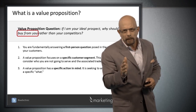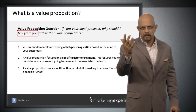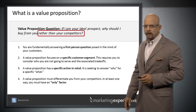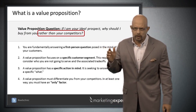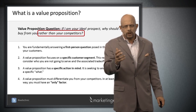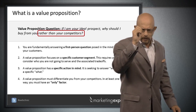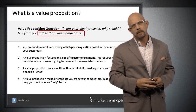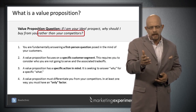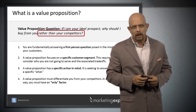As important as the value proposition is, we must remember that it is a why, and that the why only has meaning when it follows the what. This leads me to another analysis here, rather than your competitors. Underneath this formulation is the notion that people are saying yes when there are multiple options. This whole formulation is philosophical in its foundation, and if they're going to choose your offer over another's, it's going to be because you have some sort of only factor. And if the answer to this question that you give me doesn't have an implied or implicit only factor, we've got difficulties.